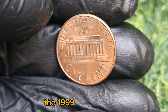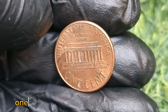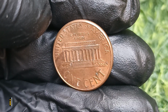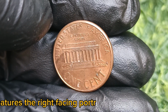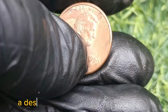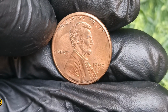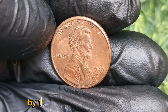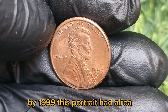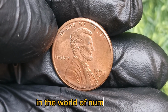The 1999 1-cent coin is part of the famous Lincoln Cent series, one of the longest-running coin designs in American history. The obverse of the coin features the right-facing portrait of Abraham Lincoln, a design originally created by sculptor Victor David Brenner in 1909 to honor the 100th anniversary of Lincoln's birth. By 1999, this portrait had already become one of the most recognized images in the world of numismatics.